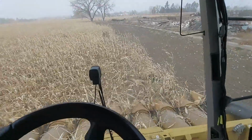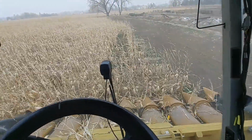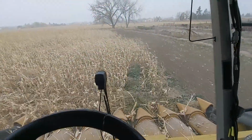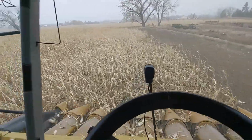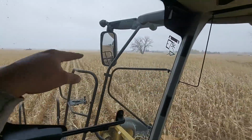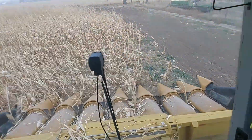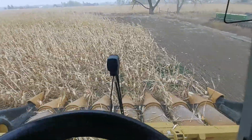Well, it's never fun cutting endrows on a flood field because you gotta bounce across all the ditches. But if you gotta do it, you might as well do it in a tracked combine because it's sure as hell a lot smoother than the other combine. Yeah, this is where we started on the flood, and it goes down to the pivot. So it's just a little triangle corner, basically, but it's a little rough. Not bad in this combine though. I do really like the tracks for that point.